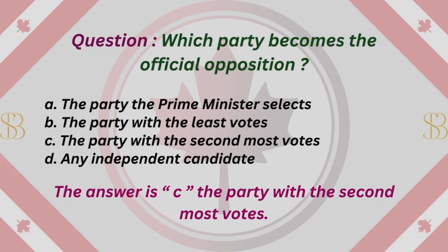Question: Which party becomes the official opposition? A. The party the Prime Minister selects. B. The party with the least votes. C. The party with the second most votes. D. Any independent candidate. The answer is C. The party with the second most votes.